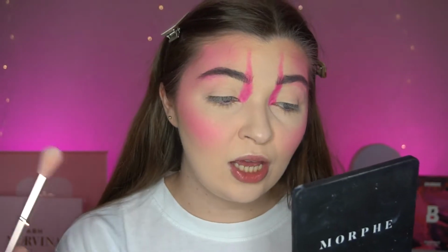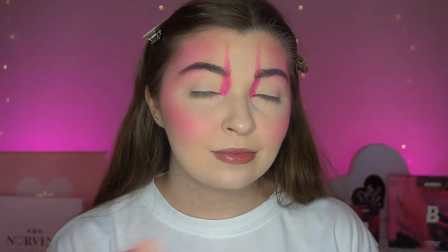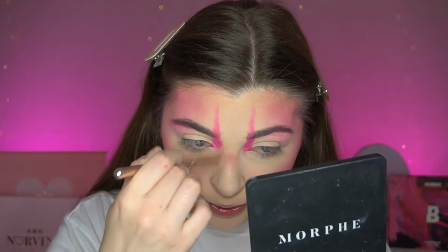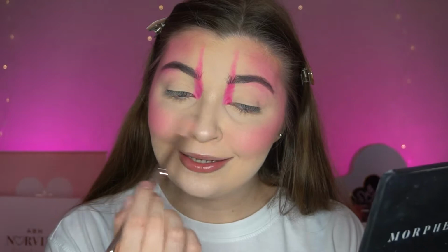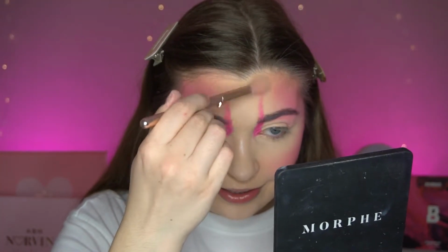I'm not gonna do my cheeks because there's gonna be glitter going there anyway, so there's not much point in that. So down the center of the face I think will be nice, you know.